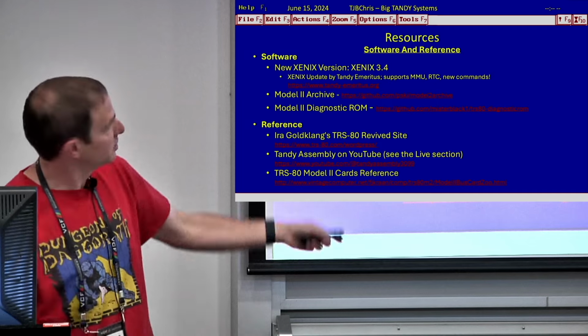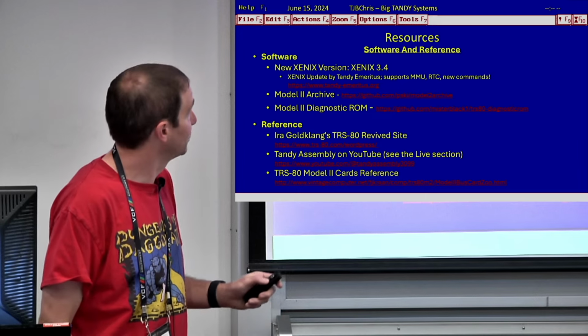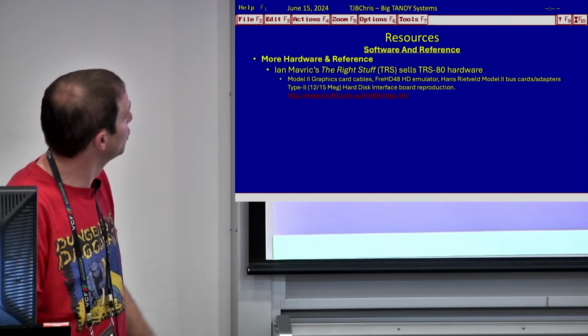I apologize, it didn't come out as nicely on the screen as I had hoped as it does on my laptop screen. And I can pop these links around. I realize you guys don't really have them. So this is great if you get a card and you don't know what it is, or you want to know what was available. And there's more.